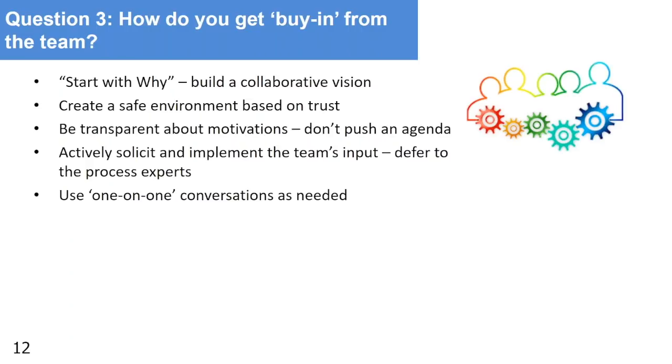If you need to use one-on-one conversations to draw out a team member who's being somewhat resistant during your team meetings, what I like to do is have a one-on-one with that team member. In one of my projects, I had a team member who was sitting in the back of the room kind of glaring at me as we went through it. And so I had a one-on-one with him later.